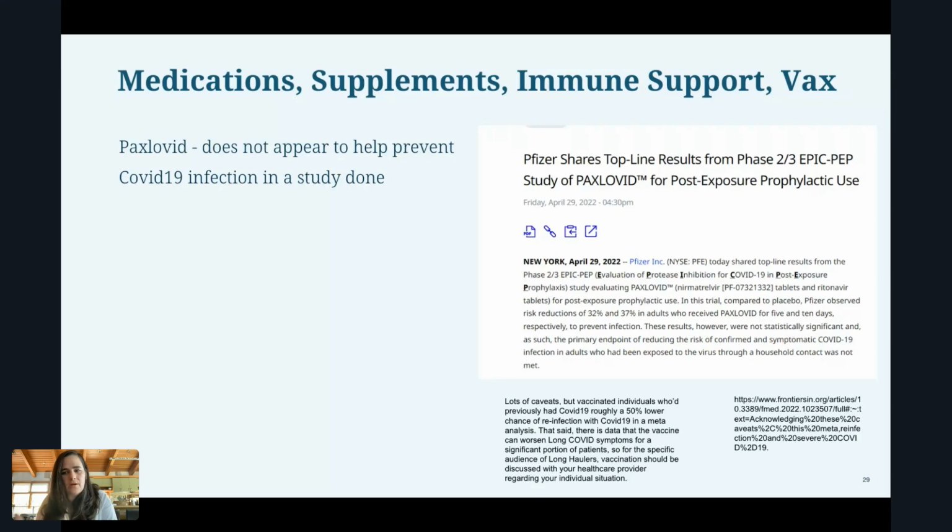However, there were some problems with this study. It's possible that the way they were testing, some of the people in the family may have already been infected by the time they got the Paxlovid. So we don't fully know, but generally it's been accepted that Paxlovid doesn't appear to be preventative. It is helpful if you can get it if you catch COVID. It can help lower the risk of long COVID, but it doesn't seem to prevent it.